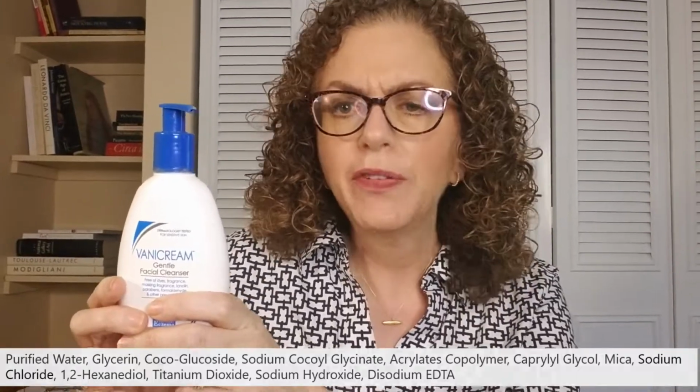The second thing that I used, and this was kind of a stupid mistake on my part, I have to say, was the La Roche-Posay Purifying Foaming Cleanser. It had fragrance as the last ingredient. Now, it's less than 1%, as you can see, but still not a good idea. And I have replaced it with Vanicream Gentle Facial Cleanser. That one has no offending ingredients.